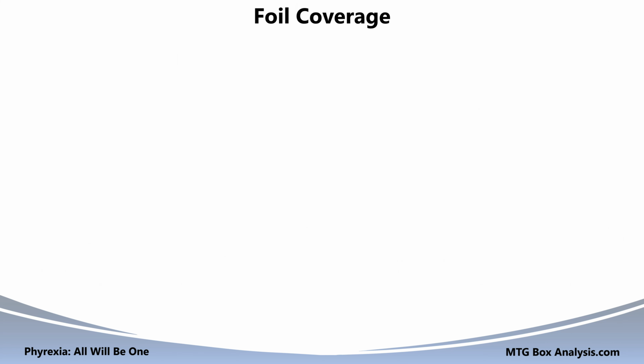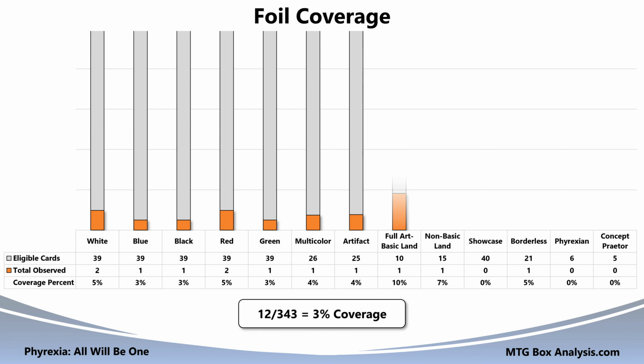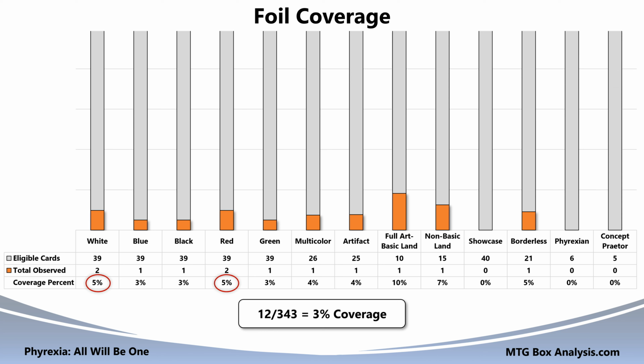In the foil space, we saw 12 unique cards, which gave us 3% coverage of the 343 cards we were eligible to see. Our highest coverage among the primary colors of Magic was still a two-way tie, but this time it was between white and red, with each having 5% coverage.